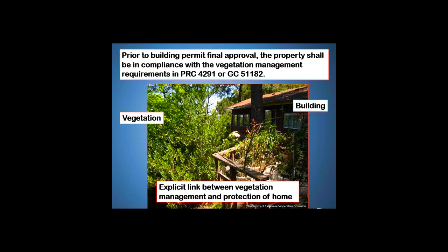Chapter 7A, like most wildfire-related building codes, relies on a coupled approach, where there's an acknowledged link between vegetation on the property and the building itself, in terms of building materials and certain design things. So there are provisions in 7A related to what's called defensible space or vegetation management on the property. The SRA, the State Responsibility Area, pretty much defers to Public Resources Code 4291, PRC 4291. In the city, and for LRA, for the very high zones, the same kind of information is provided in Government Code 51182. The bottom line is that home protection is acknowledged to depend on both the vegetation on the property and the house itself, and so both are there in Chapter 7A.